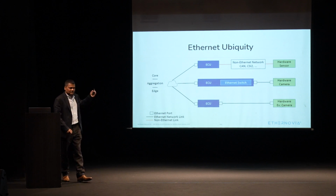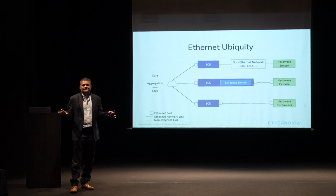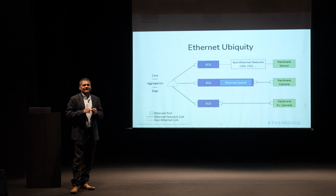Once you get to networked hardware, what automatically happens is Ethernet ubiquity. Everything in the car is Ethernet. I'm sure Bob loves to hear this. Absolutely every piece of hardware or software now talks via Ethernet.